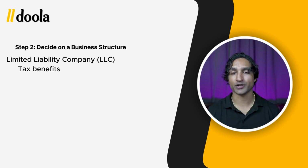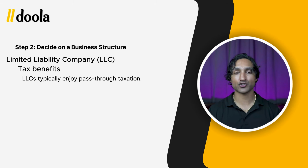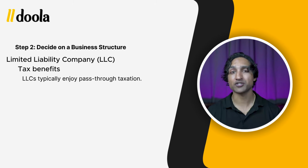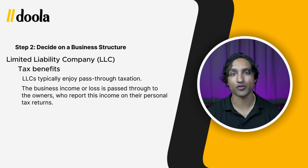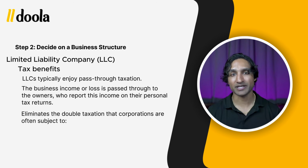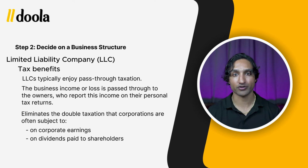Tax benefits are also another big incentive to opt for an LLC structure. LLCs typically enjoy pass-through taxation, which means the business income or loss is passed through to the owners, who then report this income on their personal tax returns. This eliminates the double taxation that corporations are often subject to: first on corporate earnings, and again on dividends paid to shareholders.